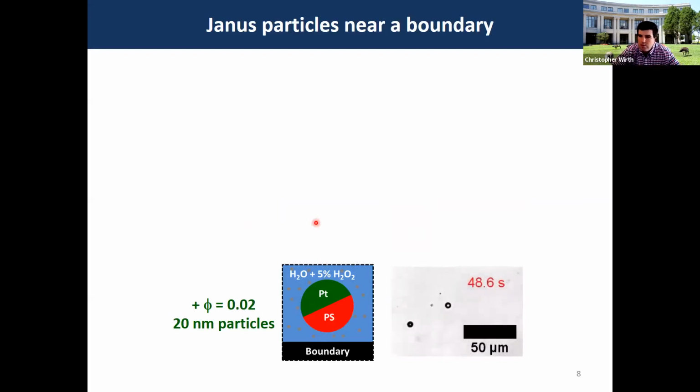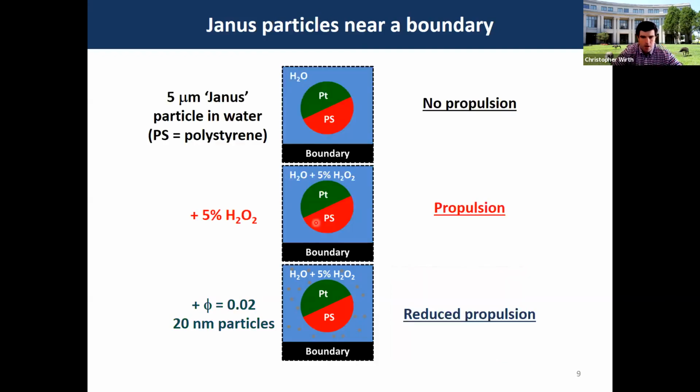Okay, so this was an experiment we did about 2 years ago, and it was done by Marola, and we were kind of curious as to why this was happening. So just to summarize, you put this Janus particle in water, no propulsion, add some peroxide, there's propulsion, add dispersed nanoparticles, and there's reduced to zero propulsion.